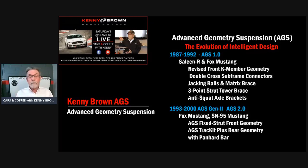All of those parts have been copied heavily ever since, but they were designed around front geometry, add some anti-squat to the back, and then stiffen the chassis. Because a stiffer chassis means the car handles better.